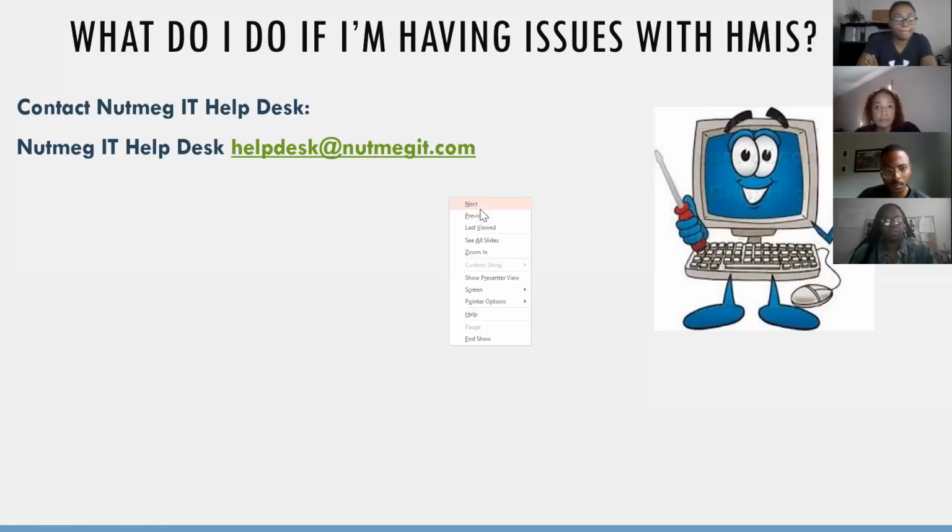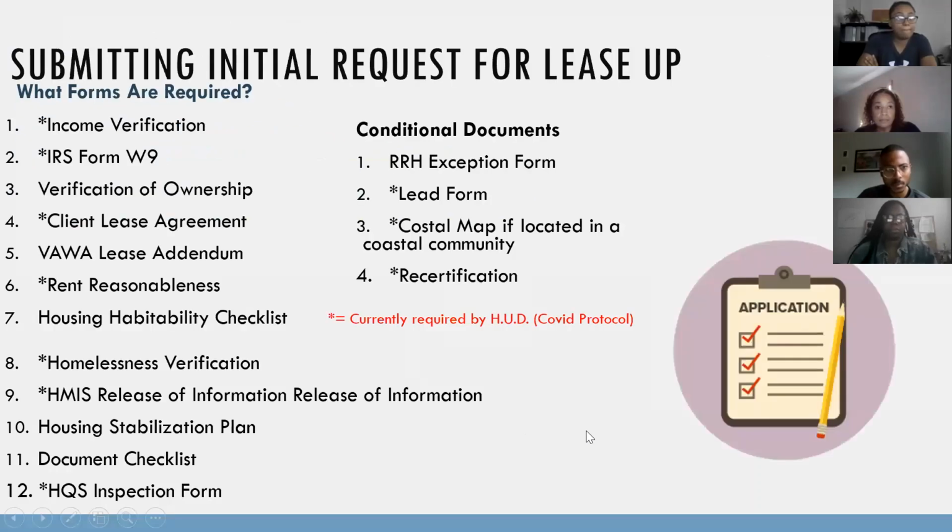Next slide. Okay, let's do this. What do you need in order to cross those golden gates? So here's a list of everything possible, okay? Because of COVID, because of how our world and RRH has been for the past 8 months, we did list everything, but anytime you see a star or asterisk or whatever you decide to call it, just know that they are still required by HUD.